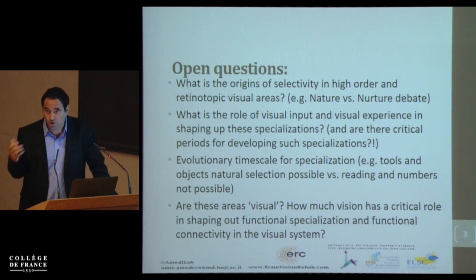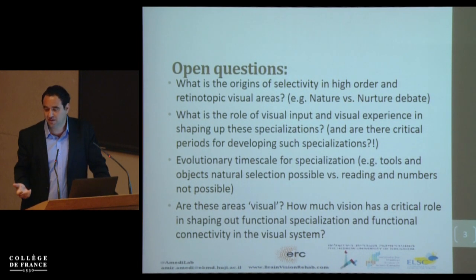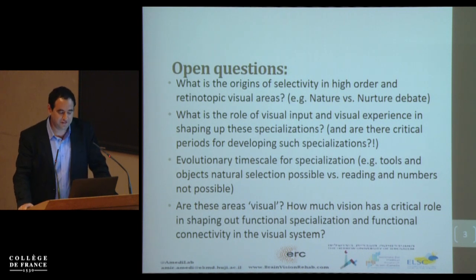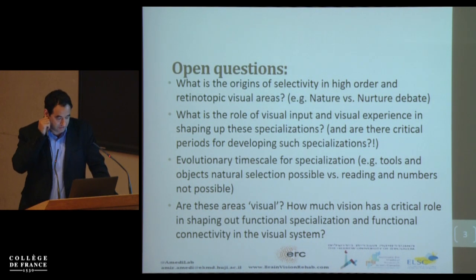On the other hand, when we talk about the highly consistent activity in different languages and in different people for reading or for these numerical representations, then we are talking about things that are less than 10,000 years old, all of them, so we don't have enough time for natural selection. So how do we have such consistency across people with this type of selectivity?